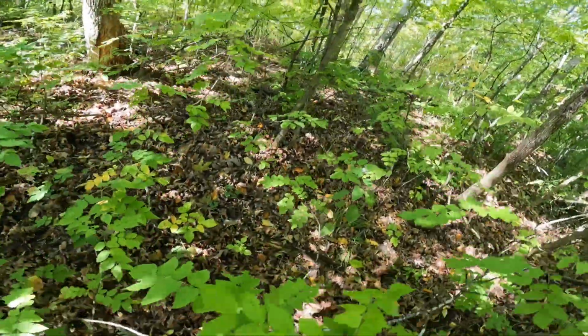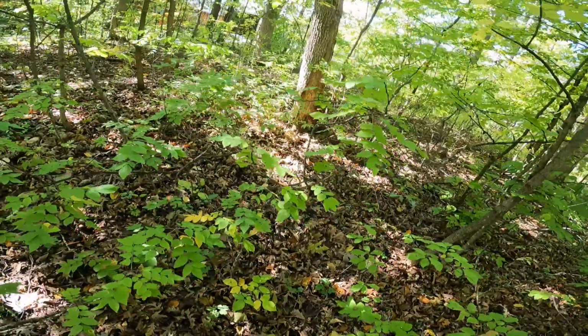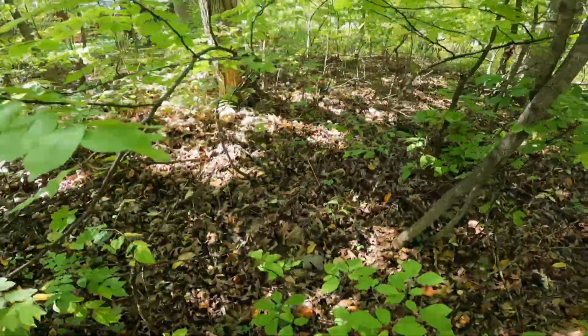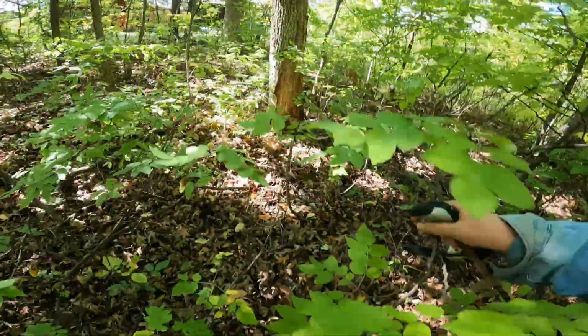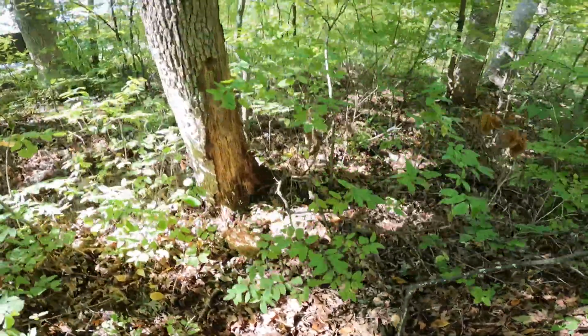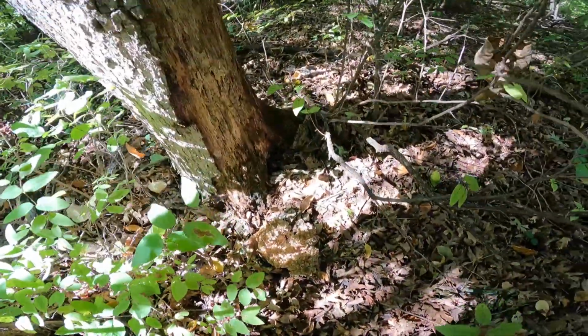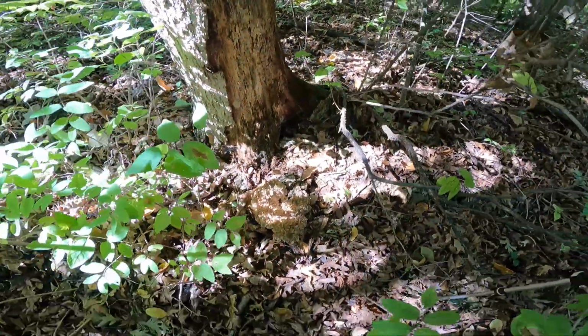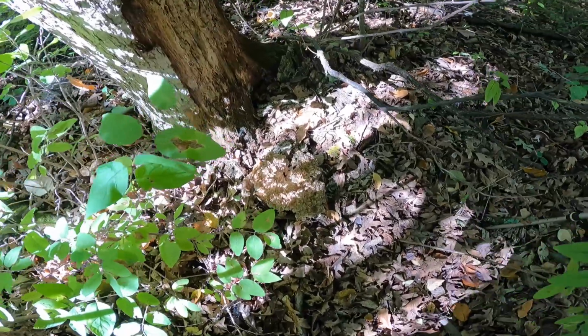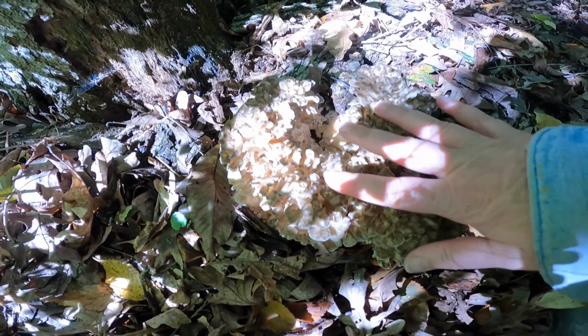And in the dappled sunlight, what do I see? A big hen of the woods for me. Look at it over there. Well, that's a pounder or two. Look at how beautiful. And this tree has seen better days. It's almost dead. But this Maitake is big. Gorgeous. That's a big boy.